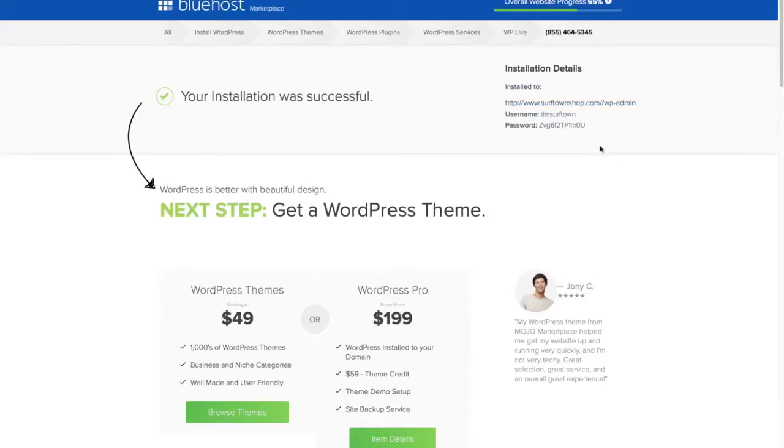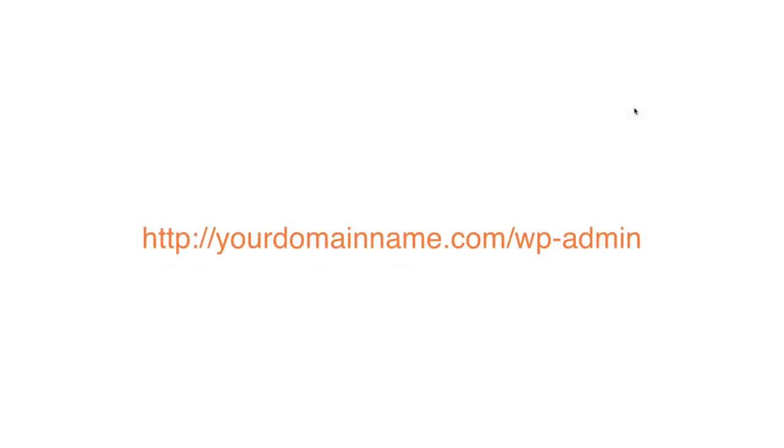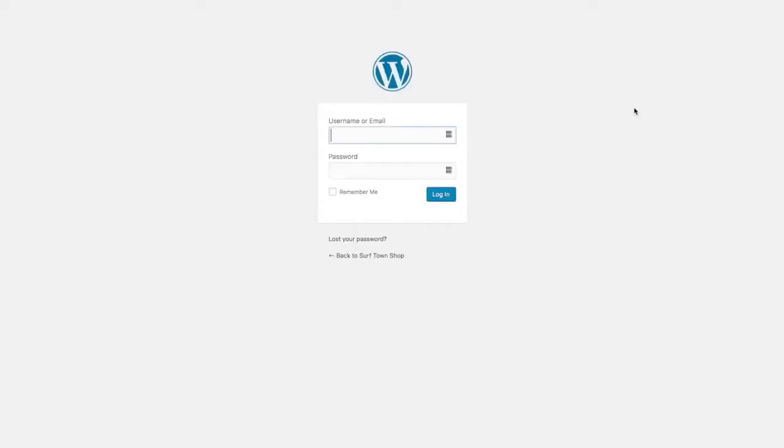So let's go ahead and go to the back end of our WordPress website. So let's click on this. As I said before, you're going to want to remember this. Actually, you don't need 2 slashes, you just need 1 slash. So it's going to be your domain name slash wp-admin, and that's how you're going to log into the back end of your site. And we're going to use that email address and password that we set up. Click login.